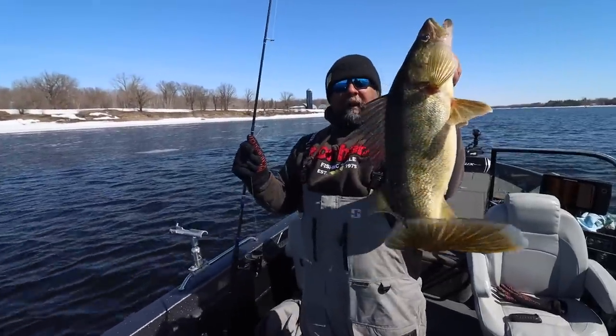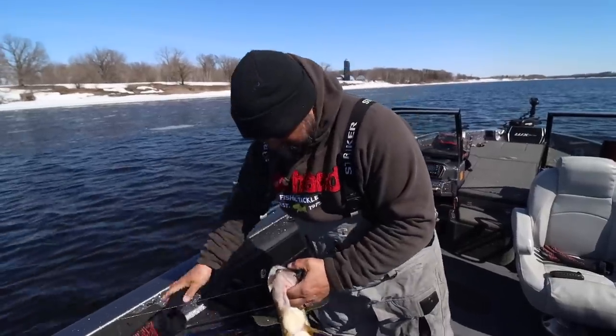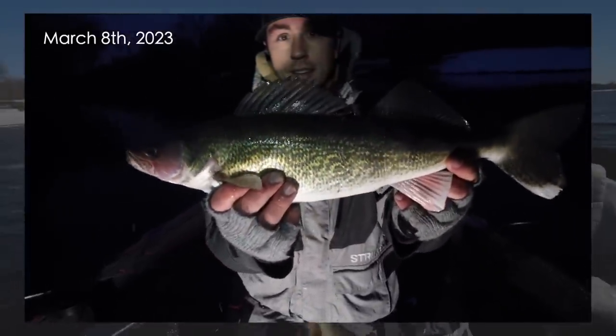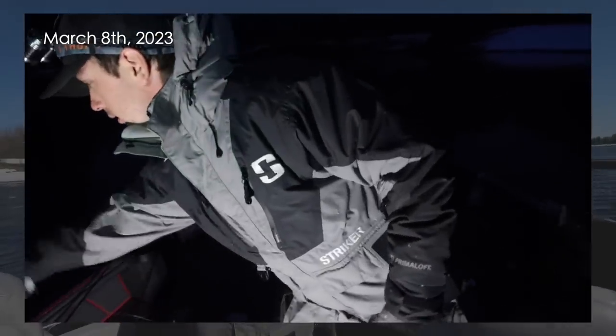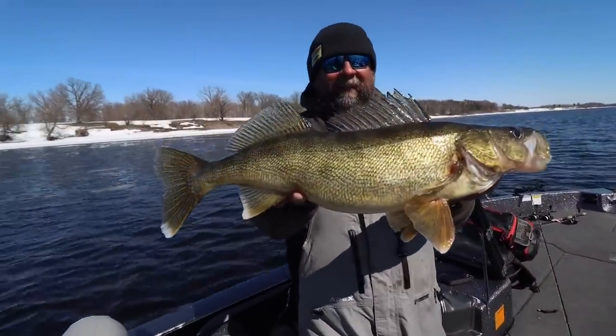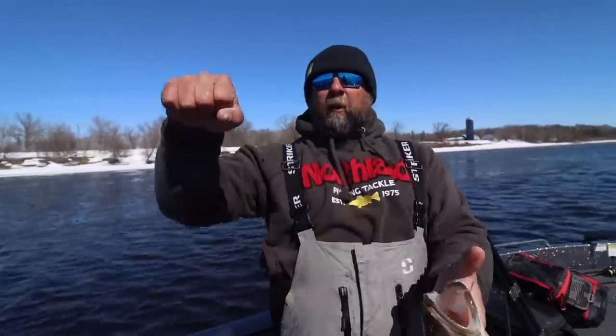Well, first walleye of the open season. We'll take it. We'll take it. That was better than my first one down in St. Paul. Right. Whew, she ate it. We're going to need some pliers. Oh wow, that's a beautiful one. Yeah, it's a good looking fish. It really is. We're on the board.